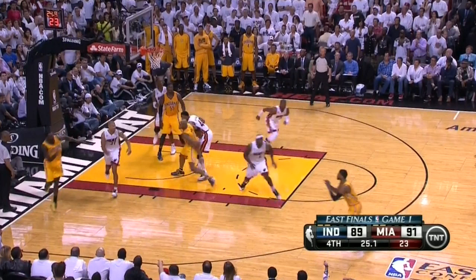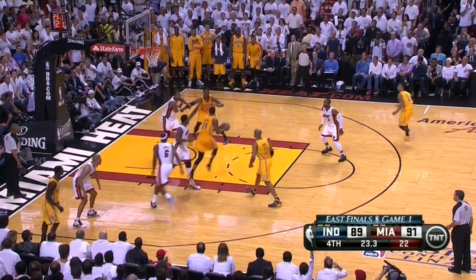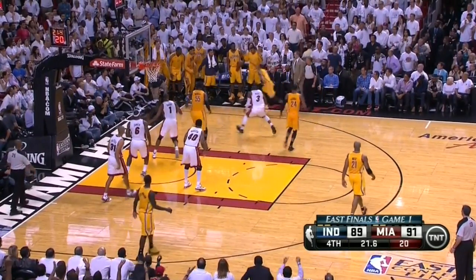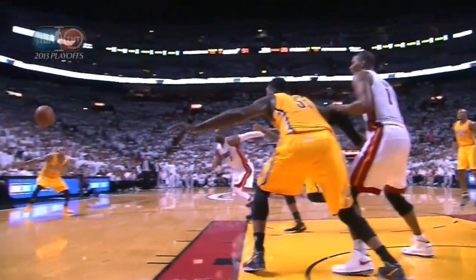So it was head-scratching to say the least when Paul George just takes off out of control to the hoop here. Even worse, he gets up in the air to pass and has to hope George Hill can run this pass down. This wasn't a pass to Young, by the way. This was simply Paul George stuck without a pass to Hibbert.